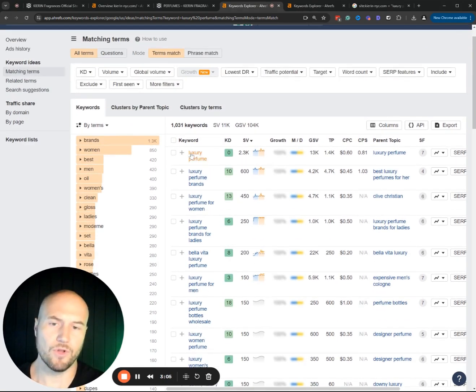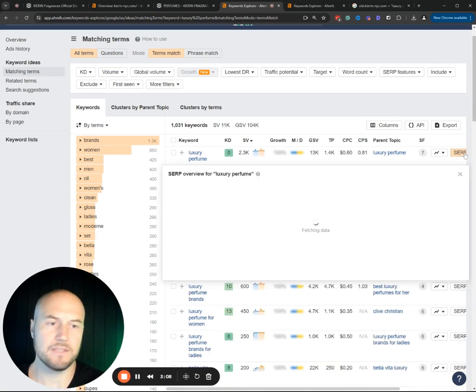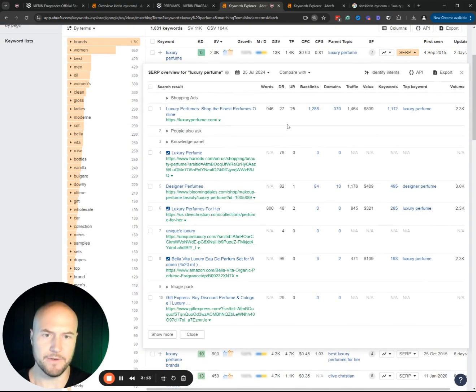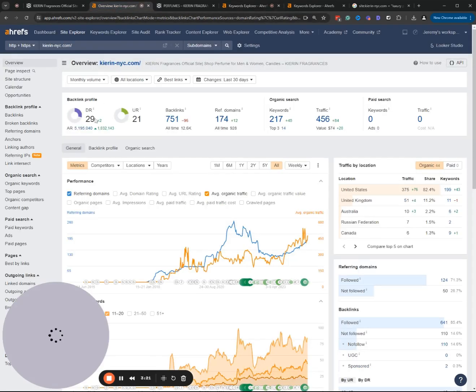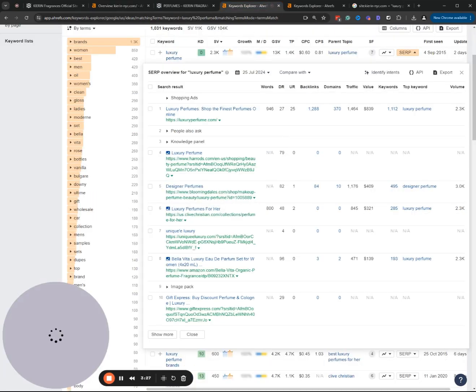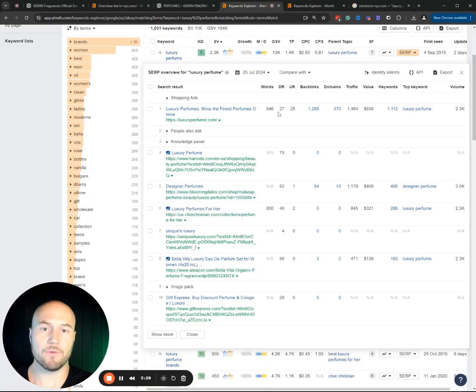But what I want to do is look at the actual search results for the key phrase luxury perfume, see what your competitors are doing, and see if there's any opportunity here for you. So if we look here now at all the websites ranking on page 1 of Google for the key phrase luxury perfume. And as a quick reminder, your DR is 29. Again, 0 to 100 scale lets us know how strong or how authoritative your site is, or a site, I should say. So at number 1, we have a DR 27, luxuryperfume.com.